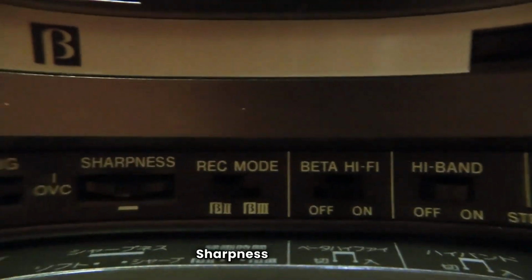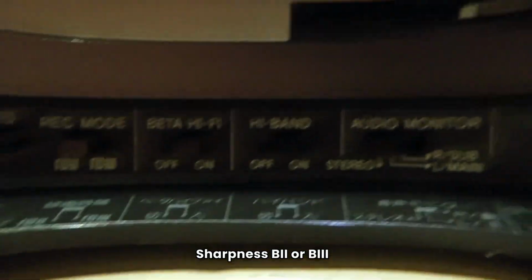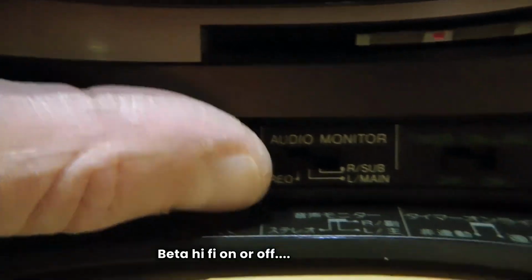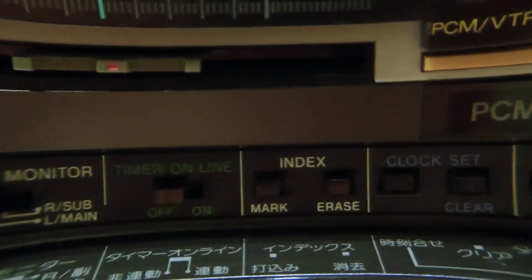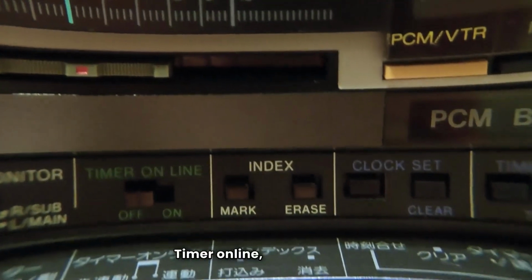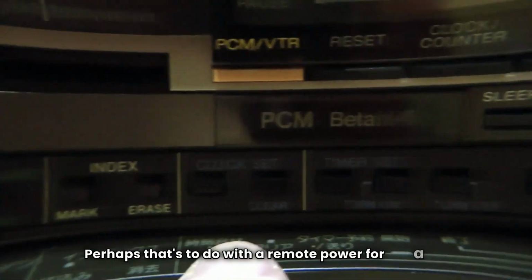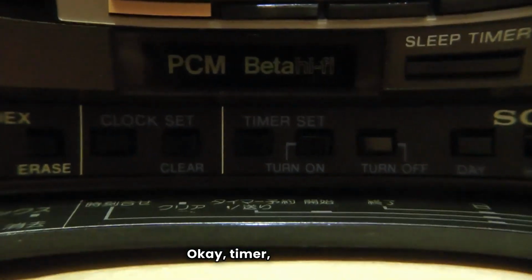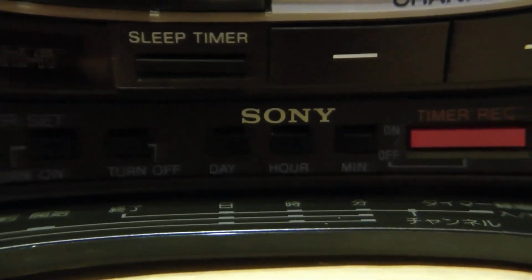Sharpness. Beta 2 or Beta 3. Beta Hi-Fi on or off. High band. Very nice. Stereo, right. Timer online. Not too sure. Perhaps that's to do with the remote power for a timer. Blue writing, not seeing it so well. Okay, timer, clock set, timer record.